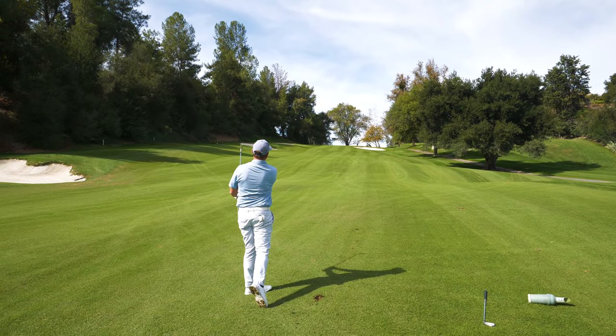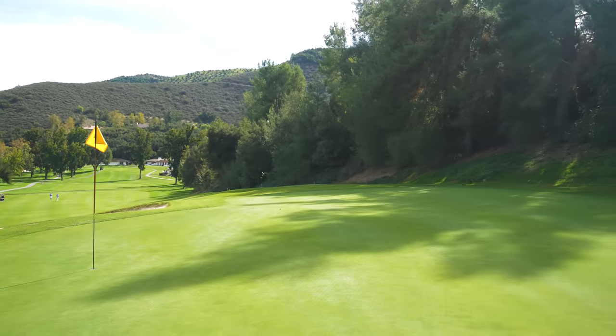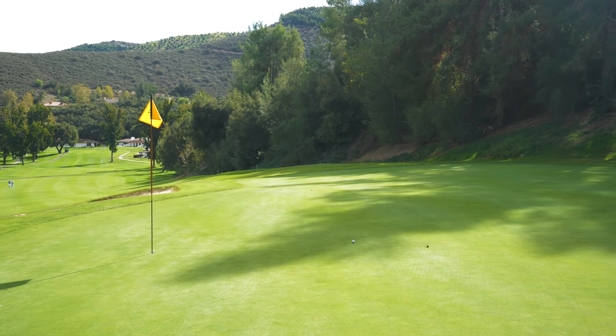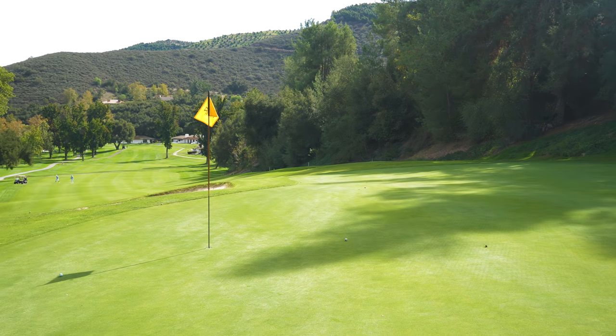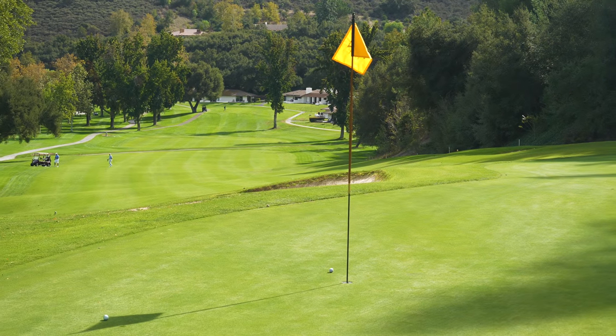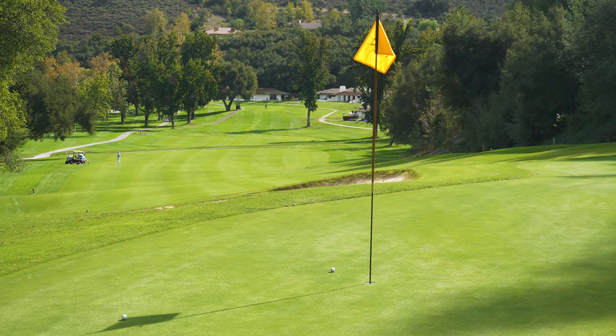That sounded so pure. Yep, what a golf shot right there. Feeding towards the hole like a seasoned veteran. Wow. Wow, getting better. Woo! What a golf shot right there.